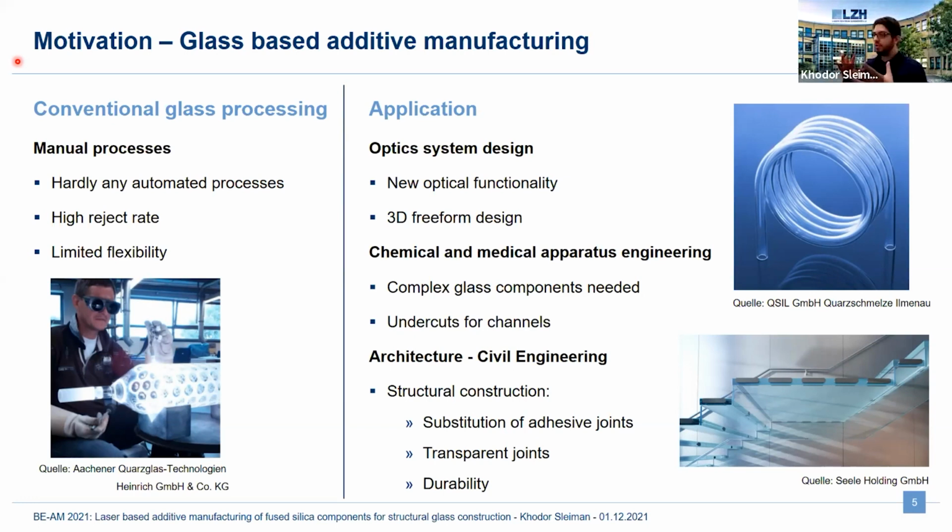Also in chemical and medical industries, there are a lot of complex glass components needed, for example, undercuts for channels and stuff like this. And this could be brought up with glass 3D printing in the form of lab-on-chip applications. I think this is quite common. And in architecture and civil engineering, it can be used for structural constructions where adhesive joints can be substituted. So it's better for the environment, it's able to be recycled better, and it's transparent, it looks better, and it's more durable.